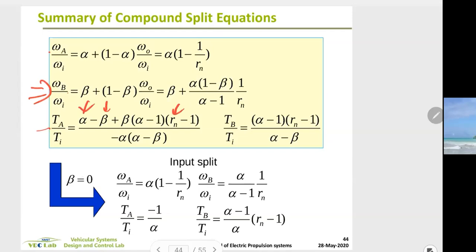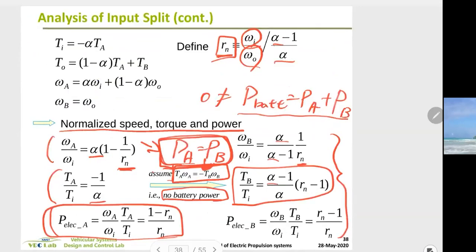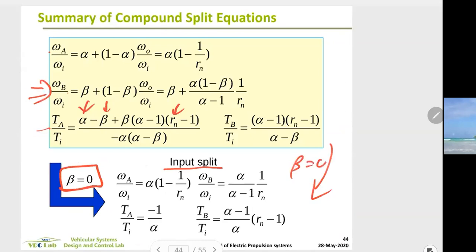By the way, for the beta equal to 0 case, input split, if you put beta equals 0 into these equations, then you get these equations, which is identical to these equations. Okay. So here we just used beta equals 0 from the beginning. And then we can start from here and then use beta equal to 0 or alpha equal to 1, whatever. Okay.